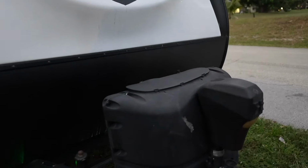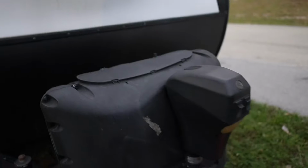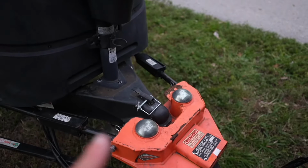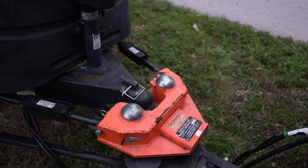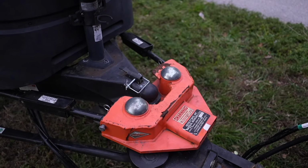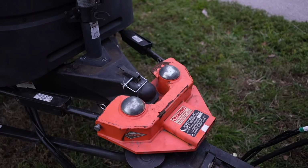Over here, we do have a dual propane, electric tongue jack, and then we're also going to include a Hensley hitch, which is absolutely the best hitch that you can have on your RV to prevent sway. We're gonna leave that installed on there. This is the $3,000 hitch.